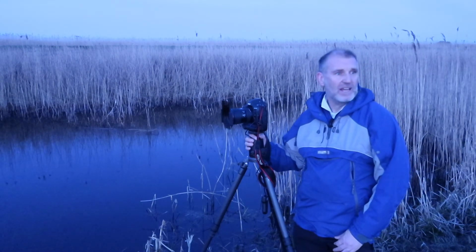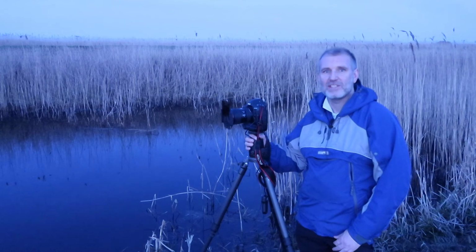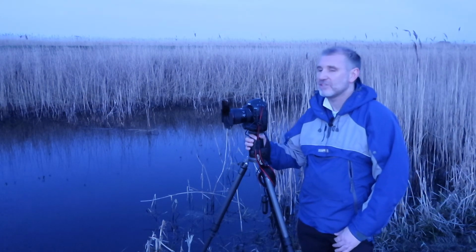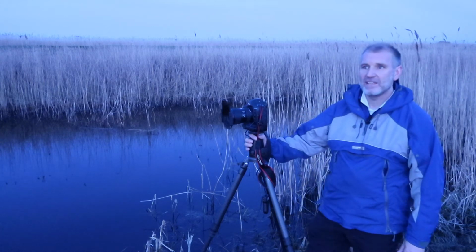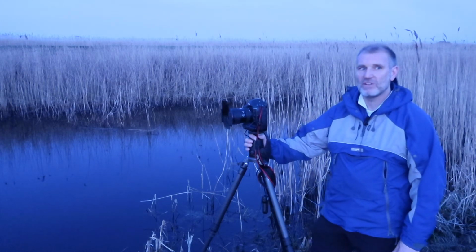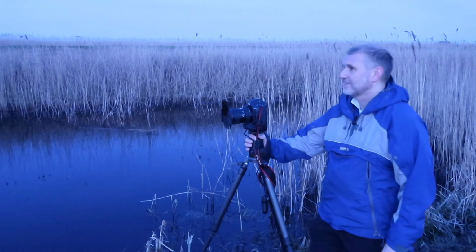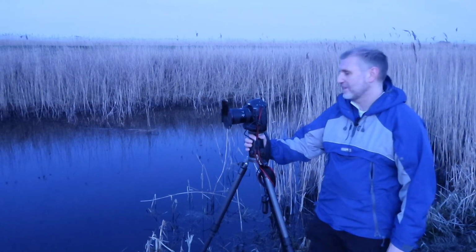So I can see the horizon's pinking up nicely now. The clouds above are looking pretty decent. So I'm going to get myself sorted out, get the camera switched on, and fingers crossed that it'll be a wrap this time.